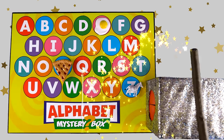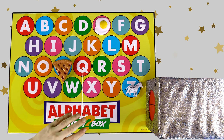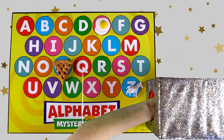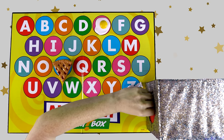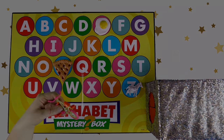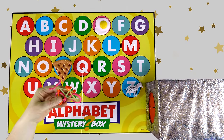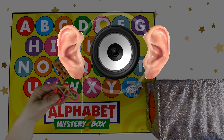Let's reach inside my magic box and find a secret prize. Oh, I wonder what I'll find. Ooh, what's this? Oh, let's look. Oh, look, a bike. That's a bike. Oh, riding bikes is so fun. Do you remember the secret that each letter makes a sound? All right, turn on your ears. Turn up the sound. Let's say the word together.